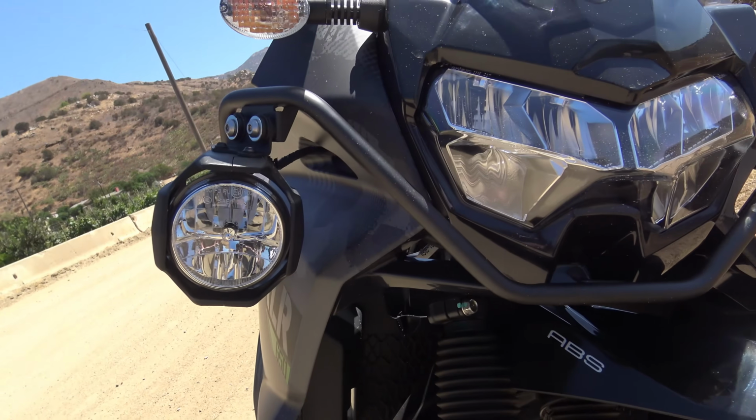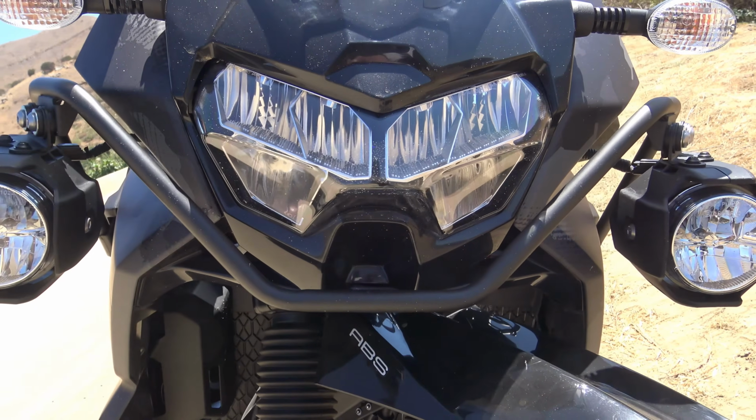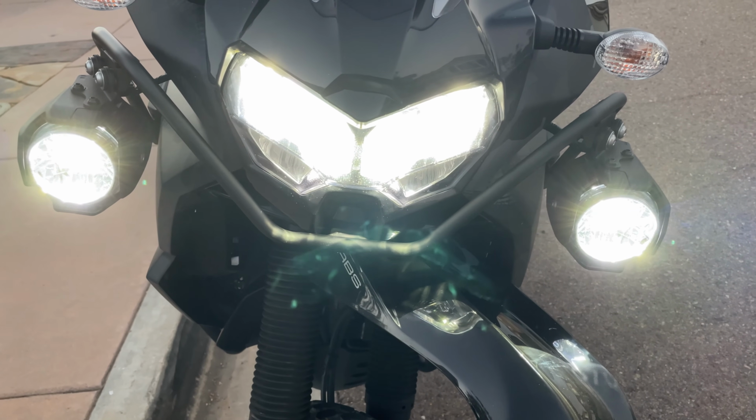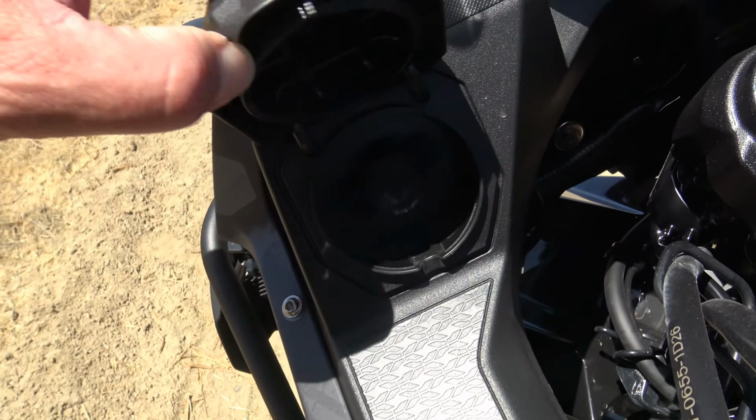So I wanted to give you a bird's eye view of the fog lights when they're off and then the fog lights when they're on. And I really do think this is a great feature if you're riding at night or you get stuck in the dark. It really is going to help in my opinion.